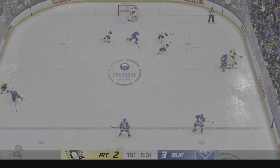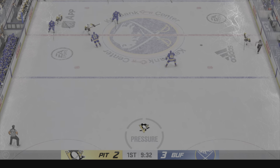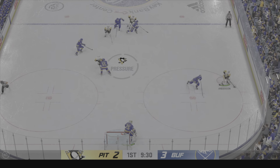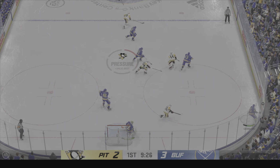He gets a piece of it with his trapper. Nice play. Hellebuck's able to square up to the shooter right here, who's in a dangerous position in the slot area. What a great save, James. And that one's turned aside.